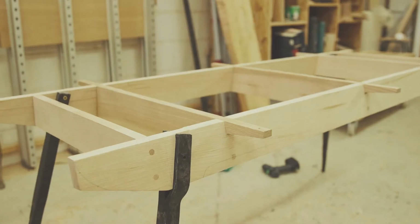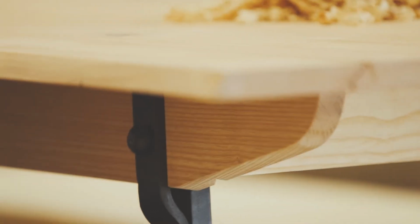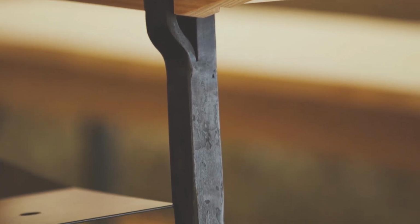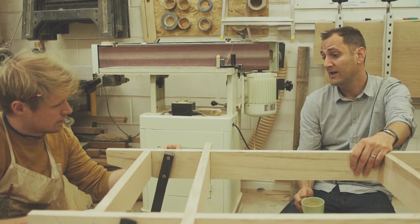Because it's a waney edge table, you can see where it's come from, you can see its tree, you can see the edge of that table going up. And what was important to me for the leg was that you can see it's been forged, it's been battered around, but you can see where it's come from. At the very top of the leg, you can see the original section, and so you can then see every hammer mark that comes down through it. So on both of them, in a way, you can see where they've started from and then the result where they've ended up.